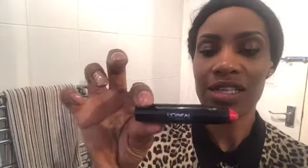The lip colour that I'm going to go for is the L'Oreal Sexy Balm in shade 109, and it's called Such a Babe. I really like this colour. It's a really nice red, and it's quite glossy, but you can obviously build it up as much as you want. I'm just going to take my finger again, just rub that in. And then I like the fact that I can double up on this product as well.